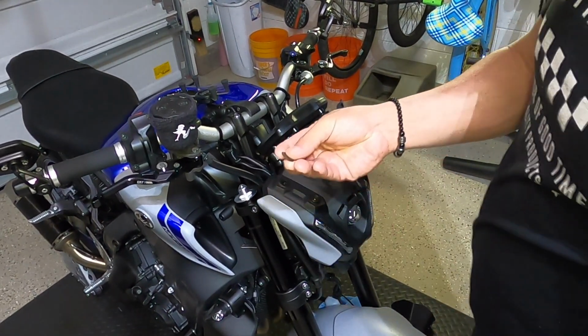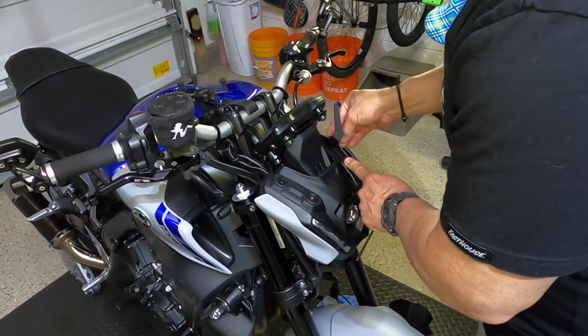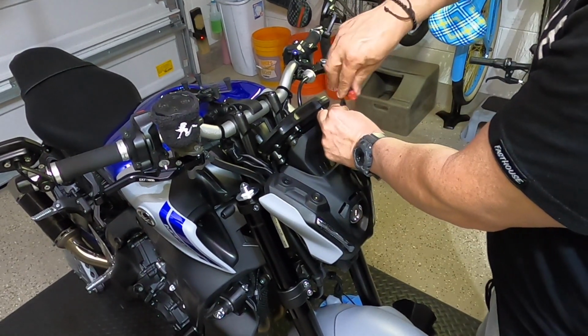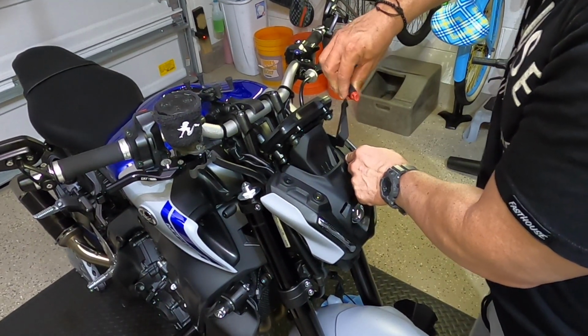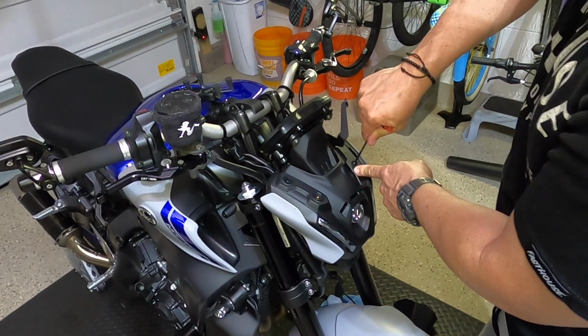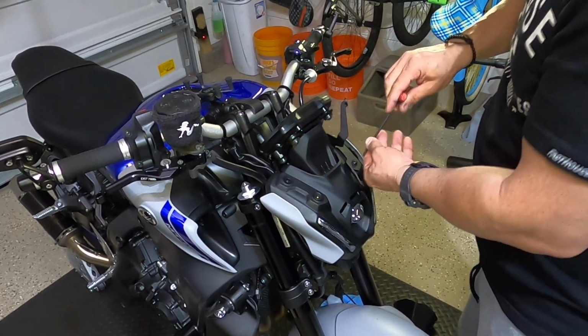Now I am reusing the stock washers, so I'm just gonna slide the washer under the bracket very carefully, not to drop it like I did the last time. I don't know how the fasteners are under it, so I don't want to strip it or break it because this is just plastic under here. So I'm just gonna do it till it's pretty firm, check it to make sure it's not loose, and I think I'm pretty good with that.